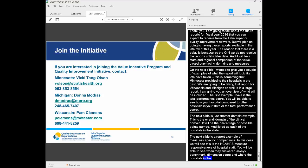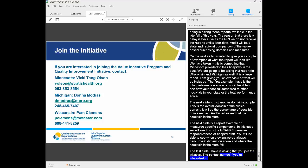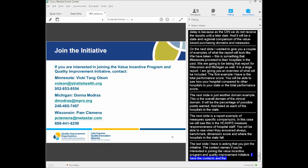And the last slide is just asking that you join the initiative, with the contact names if you're interested in joining the Value Incentive Program and Quality Improvement Initiative, and the state they are in. So Vicki for Minnesota, Donna for Michigan, and Pam, myself, for Wisconsin. And I think now we'll be ready to open it up for questions.